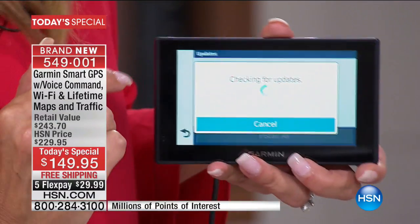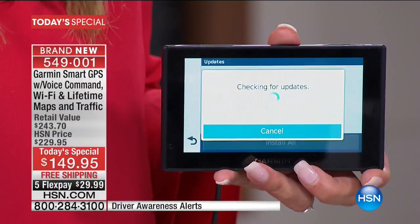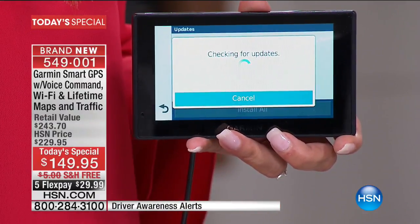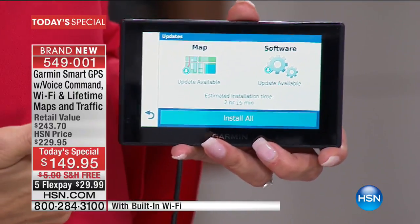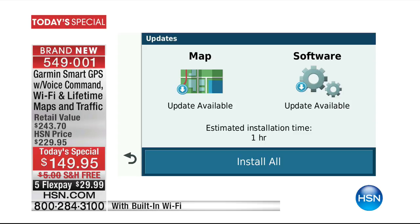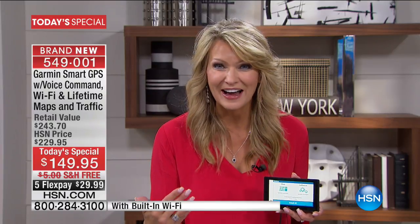And now you're going to be able to do it, watch this, by simply going in to update. Now look what just happened. It's automatically checking for updates. You don't have to unplug it from your car. You don't have to go plug it into your computer. It can automatically connect to your Wi-Fi as you're sitting in your garage. So that's the best part about it. You now have this brand new update that we've never done before. So you've got those Wi-Fi updates.